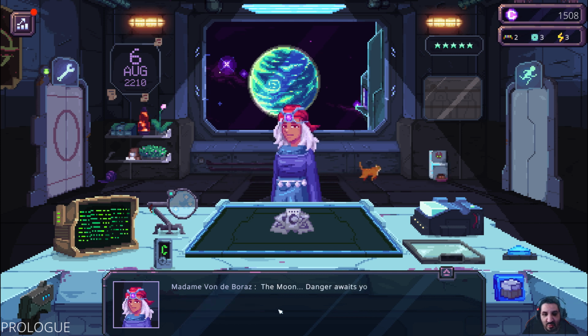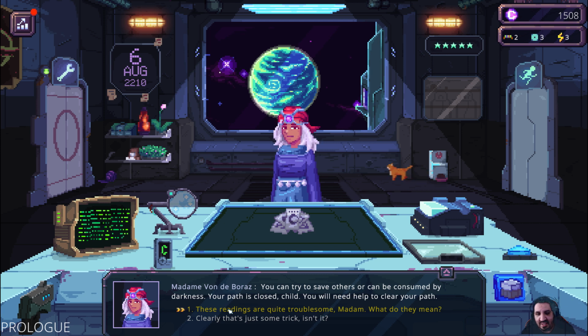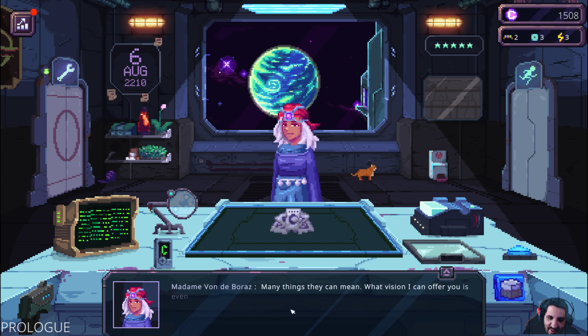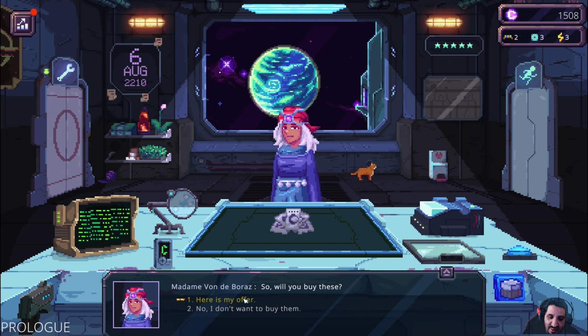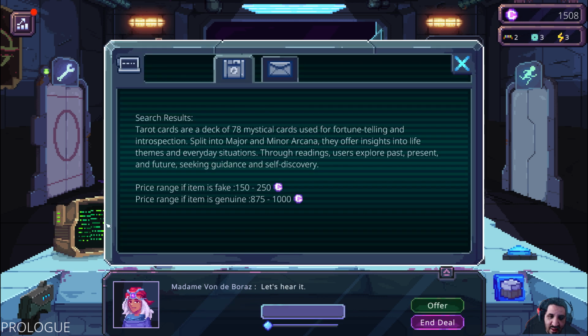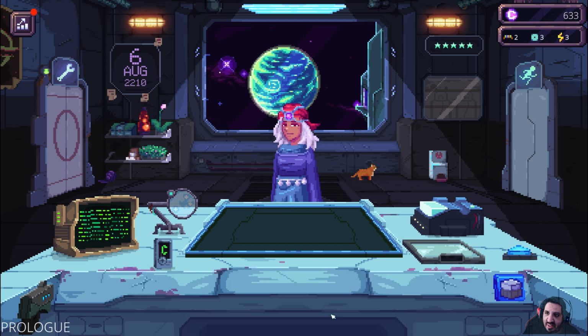Pick the first one. The moon. Danger awaits you around the corner. Choose your actions carefully. You can try to save others and be consumed by darkness. Your path is closed. You will need help to clear your path. These readings are troublesome. What do they mean? Many things they can mean. What visions I can offer you are even grimmer. Your path is blocked. I see you behind a glass. Here is my offer. 875. Okay, you got it.